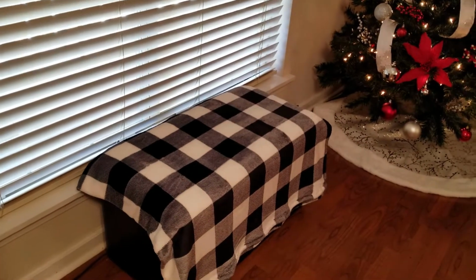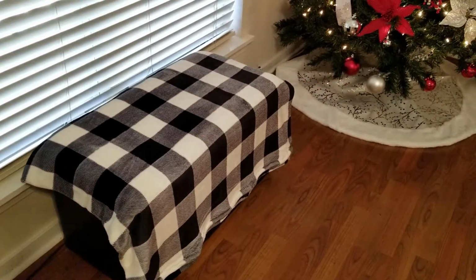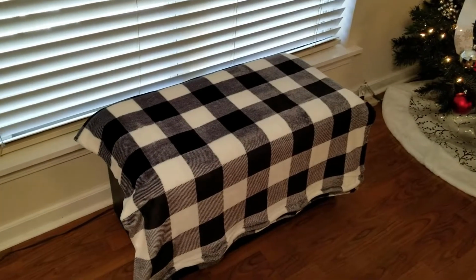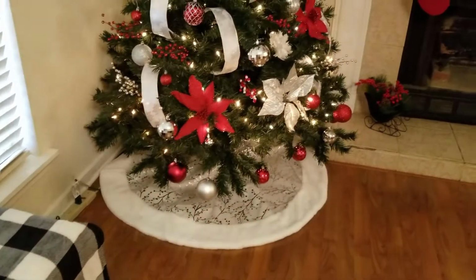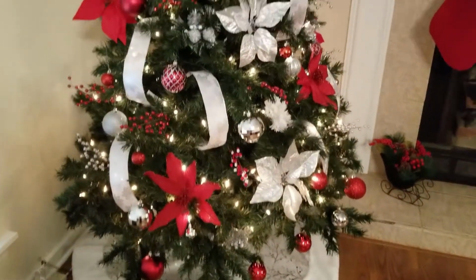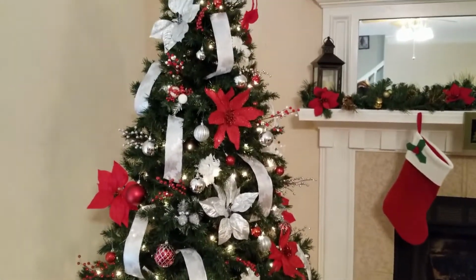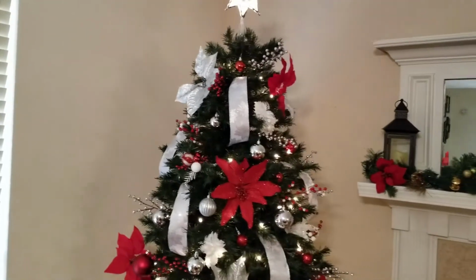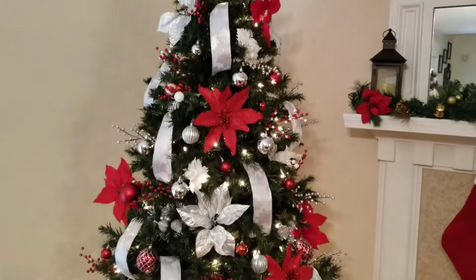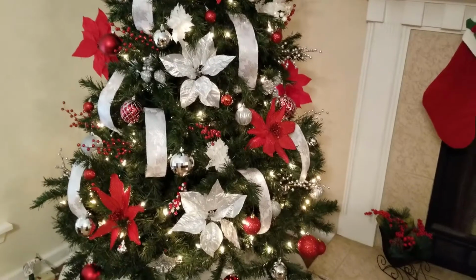And then over here, I have one of my benches, and I just recently got that buffalo check blanket from Kirkland's for Black Friday, and with my discount, it was $6.94. And then here is my Christmas tree. And I will link the video down below of me decorating the tree if you want to see how I did that, and how I did the ribbon. This is the first year that I tried ribbon, and I'm pretty excited about how it turned out. I think it looks great.